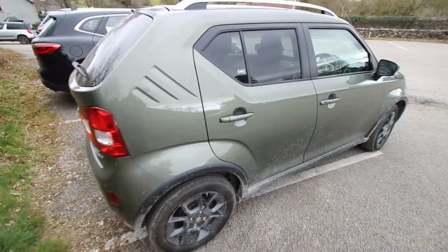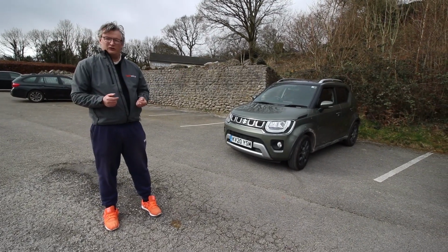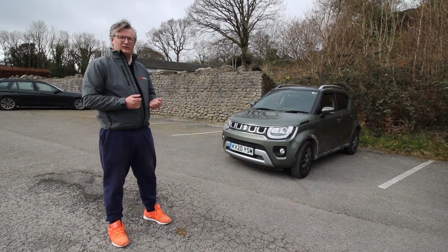For a start, it's easier to get into. It's far more economical than the bigger ones, unless you go hybrid. Saying that, this is hybrid. But the thing that really appeals about this is the price. They start at around £13,000.